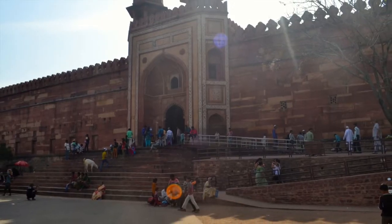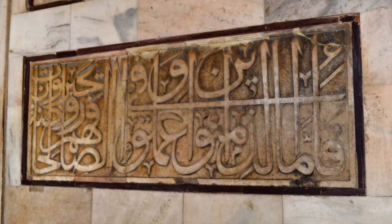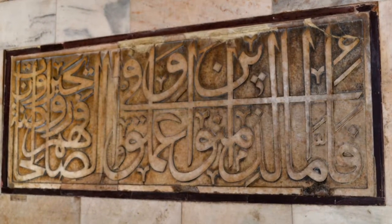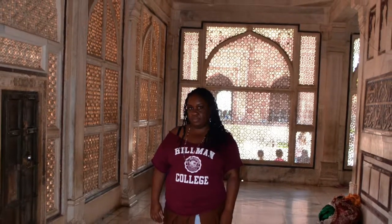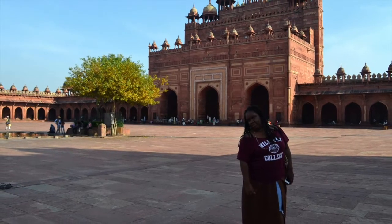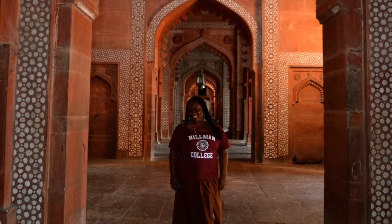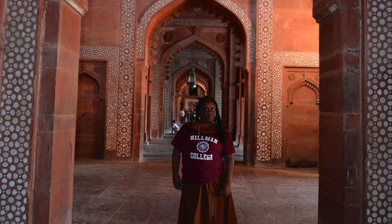Off to another mosque, and this one again, thank God they had a ramp and we were able to get up smooth and clear. We went in and learned that somebody's buried in here. I don't remember who, but you can go inside and offer tribute to the person, and you can ask requests for 3 wishes. And so I went inside just to see, and it was just a bunch of flowers and stuff.